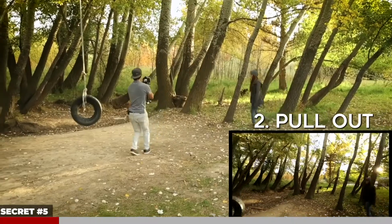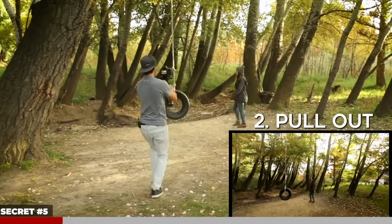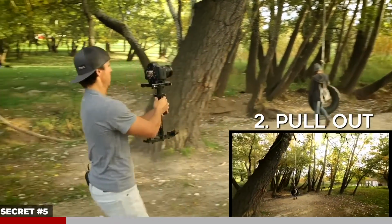The second movement is the pull-out or reverse dolly, basically the opposite of the push-in, and is achieved by just moving straight back.